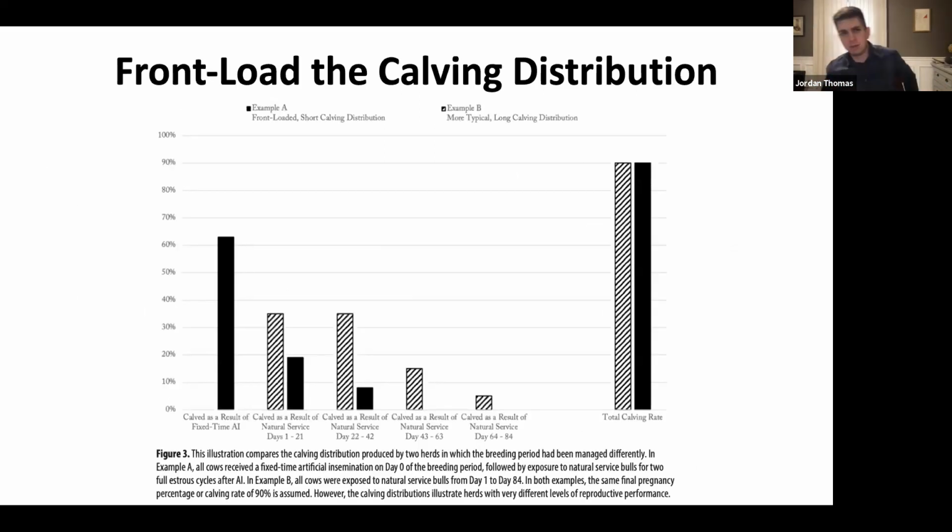Okay, I'm going to get a little bit more into the nuts and bolts now that I think we talked about the context. So in terms of front loading the calving distribution, this is a concept that I think is really important when we think about where the value of an AI program actually comes from. And really, this is more the value of a synchronization program, admittedly. And that's where a lot of the value from AI does come, is it comes from the use of synchronization that we use to facilitate AI.